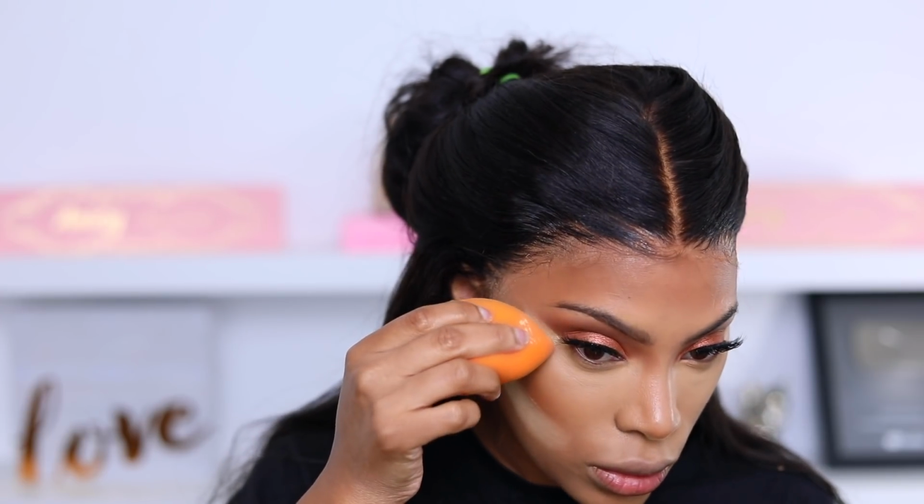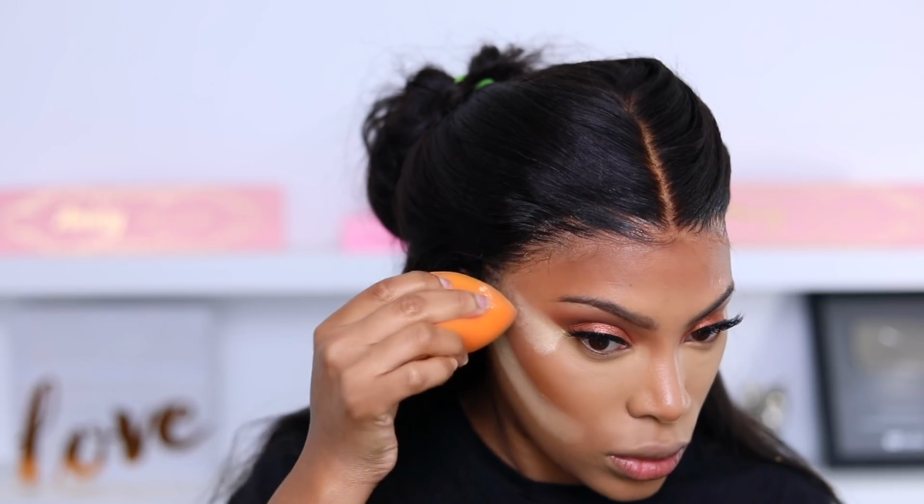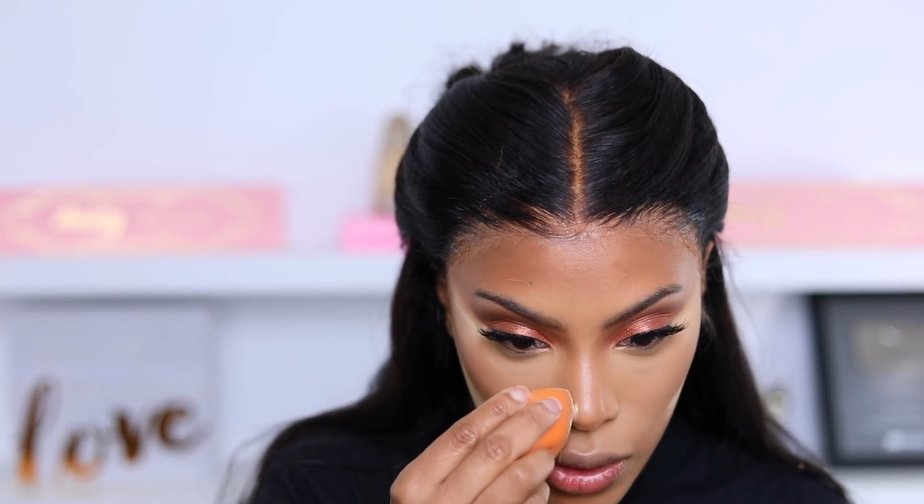So I applied the powder onto my sponge and I actually try to take off some of that excess, especially when I'm going under the eye area, because like I said, I don't want the under eyes to look dry and crusty. Set the under eyes and blend it all the way in. And then I'm gonna go ahead and just bake on the outside of my eyes. And I'm gonna go ahead and bake the nose as well. So I apply the powder at the corners of my nose.